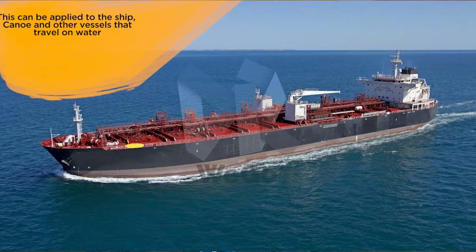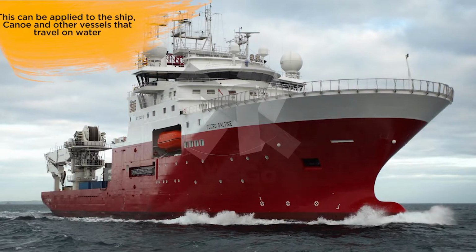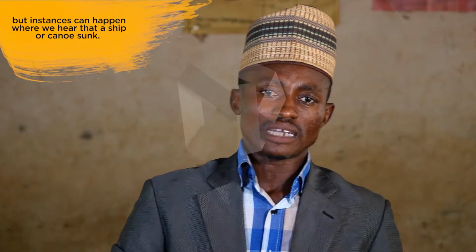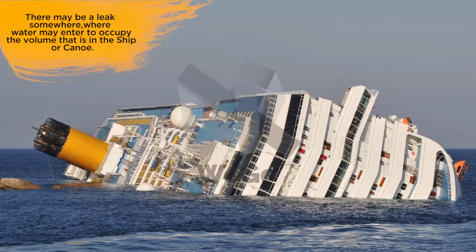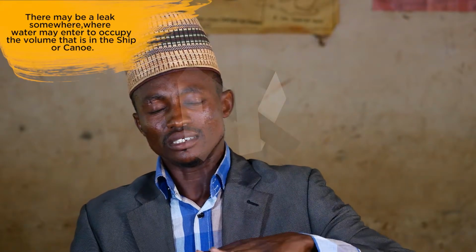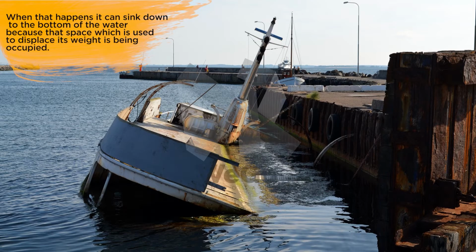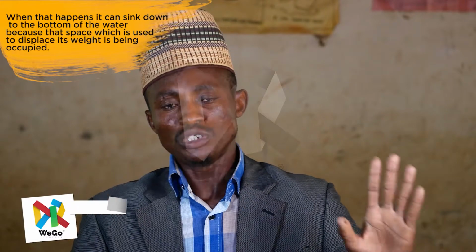This can be applied in the ship, canoe, and other vehicles that travel on water. For instance, it can happen where we hear that a ship or canoe sank. There may be a leak somewhere. Then the water may enter to occupy the volume that is in the ship or the canoe. When that happens, it can sink down to the bottom of the water because that space which it used to display its weight is being occupied.